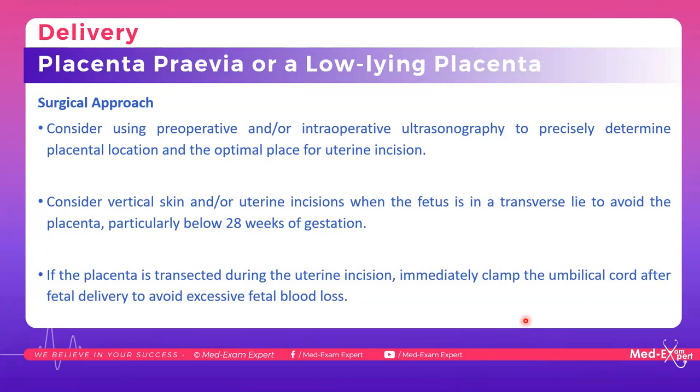For the surgical approach for placenta previa or low-lying placenta, the key word is to try to avoid incision through the placenta when you open the uterus. So it's better to do preoperative or intraoperative ultrasound before opening the uterus to localize the placenta accurately, and make the uterine incision away from the placenta. We can even consider vertical incisions in the skin and the uterus to avoid incisions in the placenta. But if the placenta is transected during the uterine incision, you have to clamp the umbilical cord immediately to avoid excessive fetal blood loss.